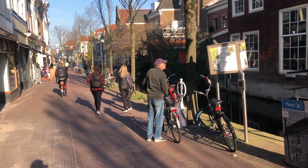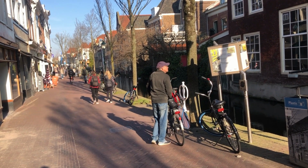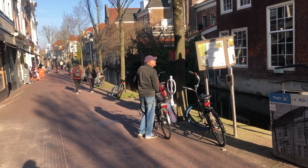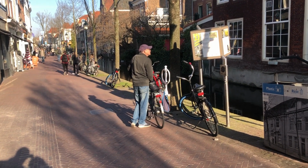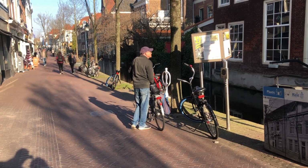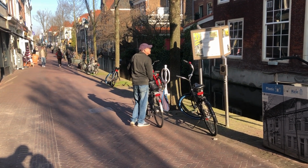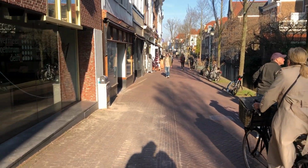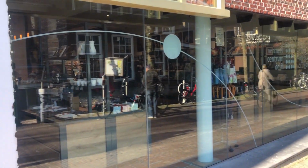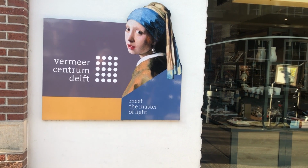Of course, Delft is not only famous for Delft pottery, it's also where Vermeer plied his trade, he of the Girl with a Pearl Earring. So if you're coming to Delft, there's lots and lots of things to see, and the Vermeer Centre is one of them. But to be strictly biased, I prefer Rembrandt. Yeah, well, he's a local boy. Rembrandt van Rijn, on the Rhine, and we live on the Rhine, so... The Rhine, yeah.